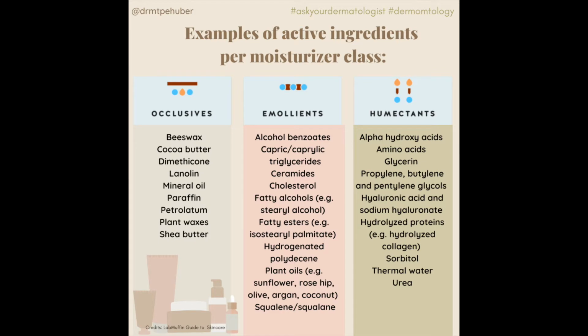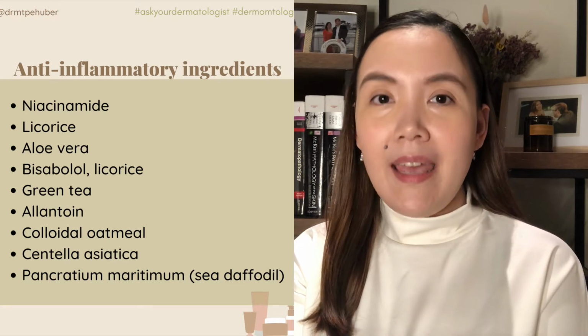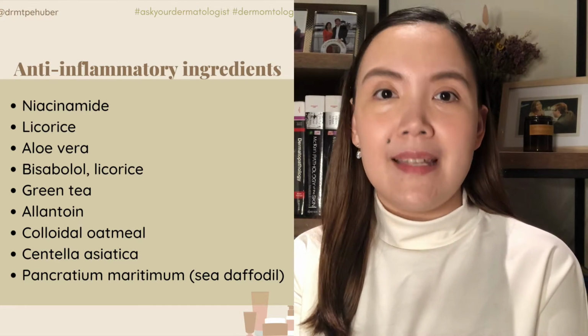I use moisturizers even though I have oily skin because moisturizers are still needed to keep the barrier intact. Here are some examples of moisturizing ingredients. A moisturizer can have one of these active ingredients or several of them in a preparation. I also like having anti-inflammatory ingredients in my cleansers and my moisturizers. It soothes the inflammation that may come with irritation brought about by sensitive skin.